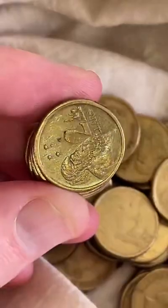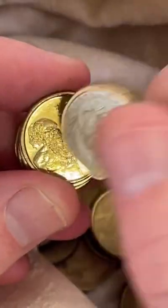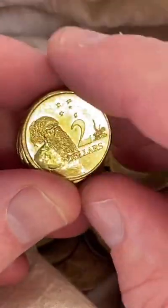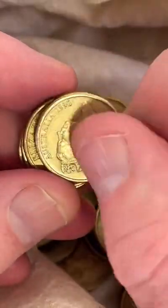Byron, g'day, from Byron Bay. Hubby just gave me a donation dollar coin. Is this any good? Oh, it's interesting. I'm not sure what the mintage figures are on them, but I'm from Mackay too. A few people from Mackay tuning in.